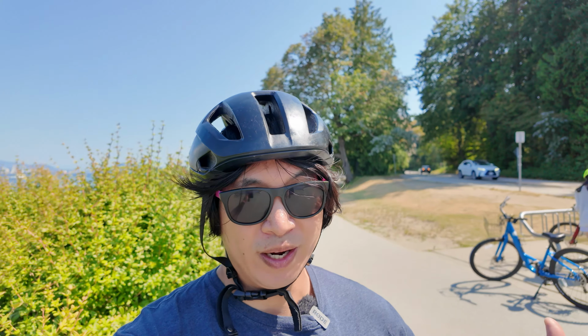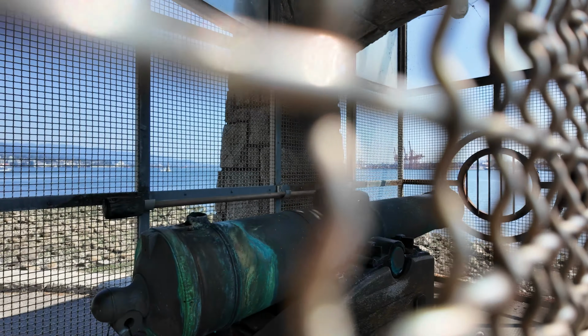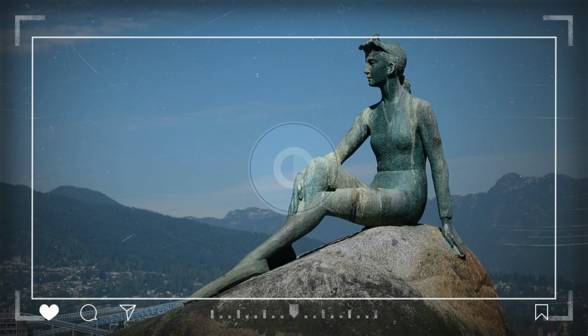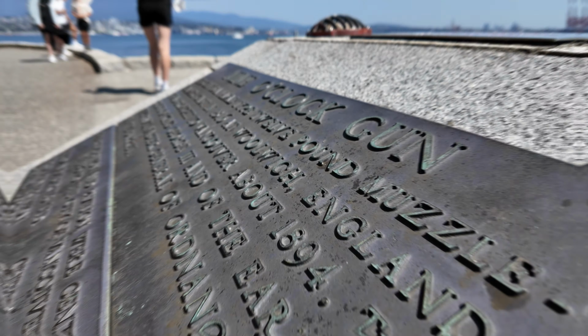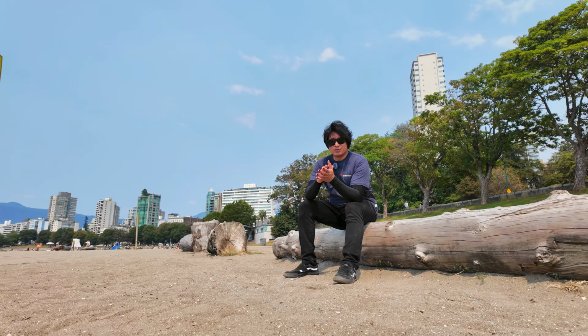So while you're along the route, you'll come across quite a few monuments, from a totem pole, a cannon that fires every 9 p.m., a Japanese ship figurehead, and even a statue of a girl in a wetsuit far into the ocean. It's always a fun idea to read some of the plaques that share a little bit of the history behind each monument.